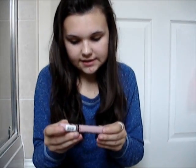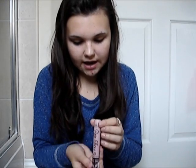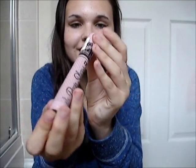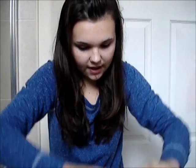Then I've got the 17 Peep Show Mascara in black, because I love this, and I'm taking a few mascaras as well. And it says 17 on there, and black. There, show the wand. I think I just put that on my hand. Yeah, so I've got that mascara.